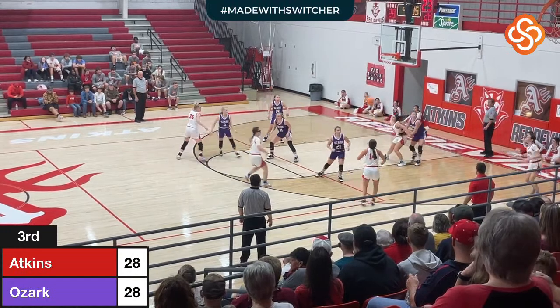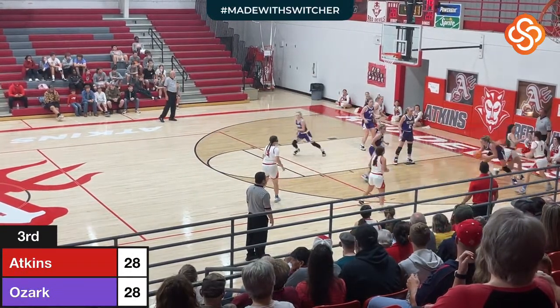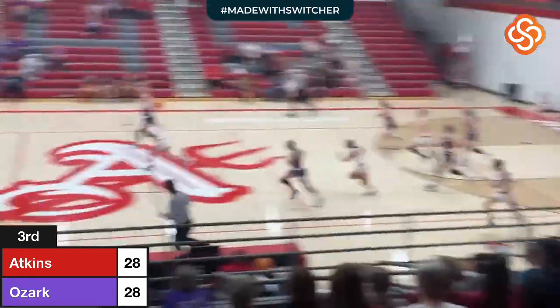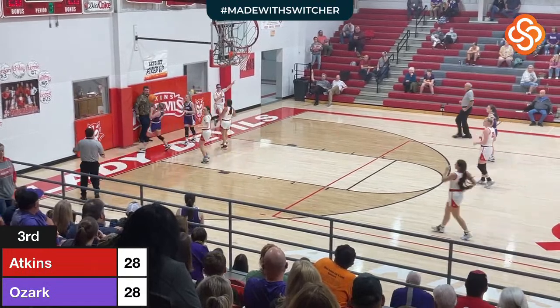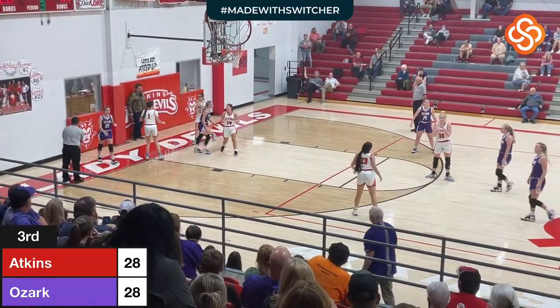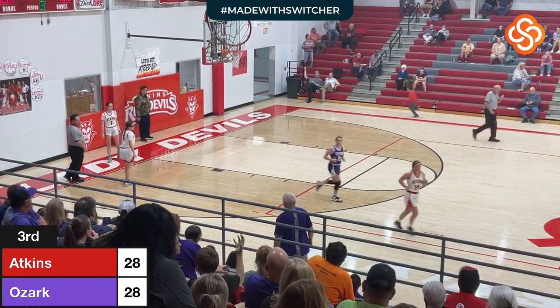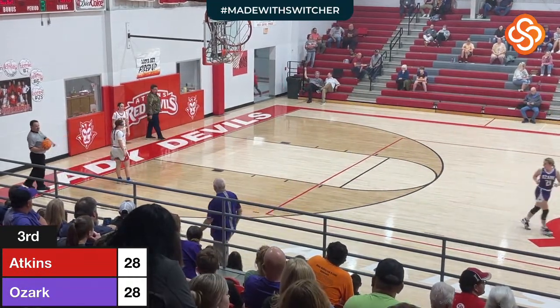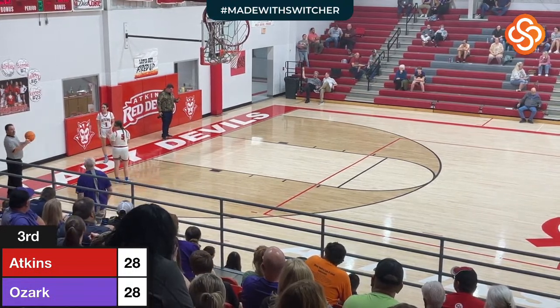Katie penetrates, now kicks it in the corner. Wilcutt down to Corey Keister on the block, and it was knocked away. And here comes Woolsey with it. Woolsey has it stripped by Katie Keister, and it goes out of bounds off Woolsey. It'll go to the Atkins Lady Red Devils. Great defense there by Katie, hustling down there and causing the turnover.